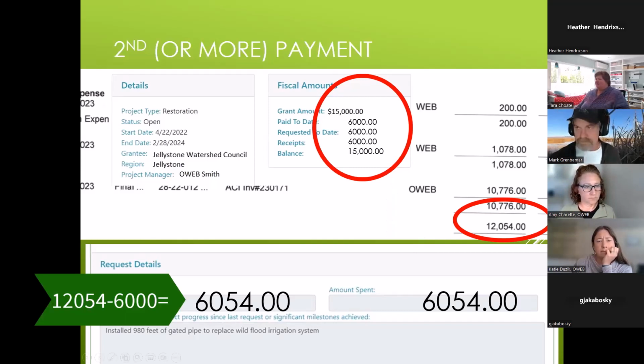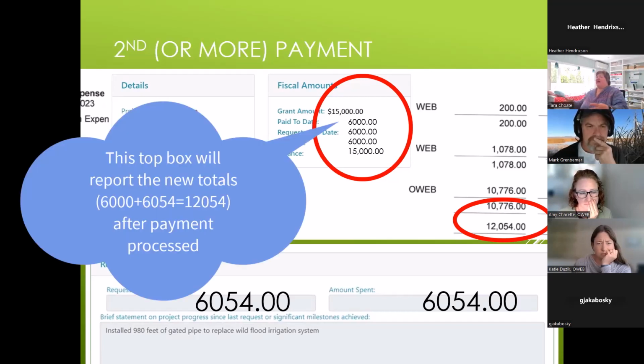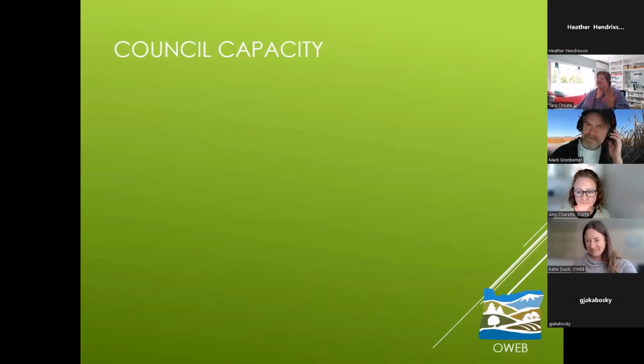I'm curious about this answer, the requested amount $6,054 and the amount spent $12,054. We are getting that a lot in actual payments that are coming through, and it's not where we're wanting to go. If I can get one thing across in this training, it's that we're really asking you to do some math and report so that, after we process the payment, the fiscal amounts in that top box reflect what's on your accounting report. So we're going to move on to a slightly more complicated one.